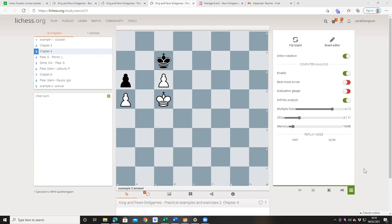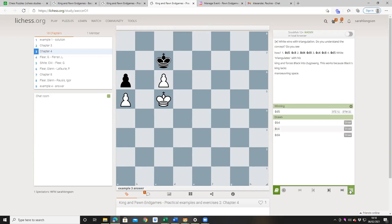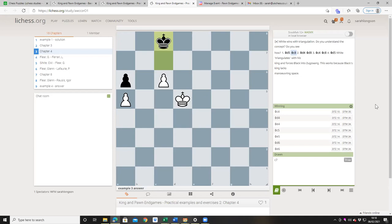Okay, so let's have a look at the answers that have come through. This is a very important concept of triangulation, and I see quite a few of you have got this right. So king d5, king c8. Now, in this position, you might think it would be easy. You could just move the king forward, but you need to get this position where whoever is to move is different. So Glenn, you can carry on now that you're back if you want to just explain this.